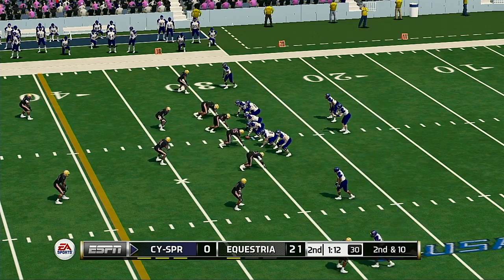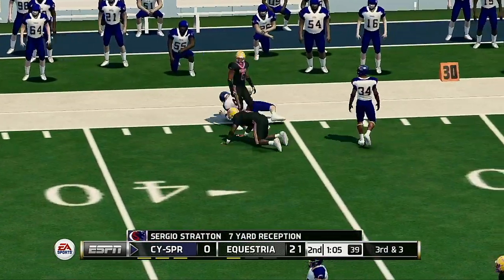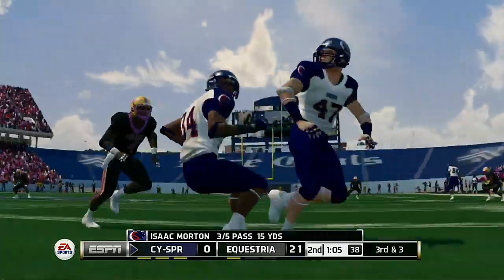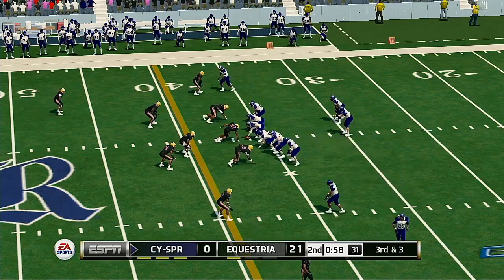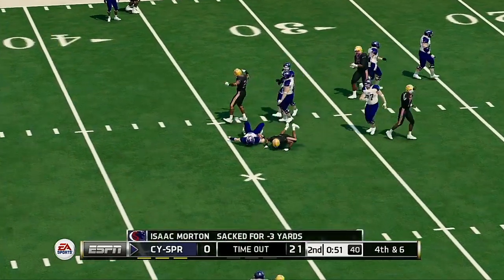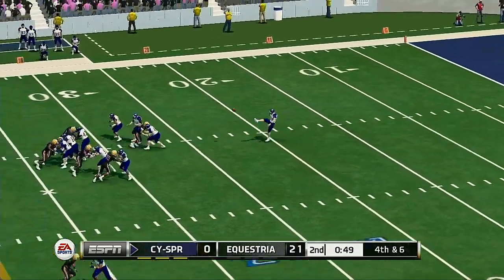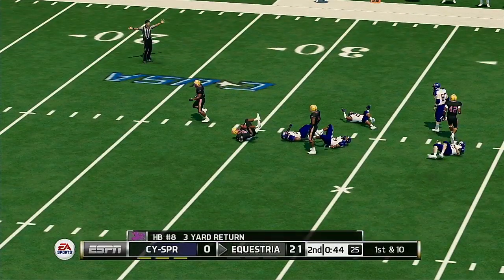From their own 29-yard line, it's second down. Slings it. That's a great tackle at the 36-yard line. That makes it third and three. The defenders played the snap count perfectly. They found the path into the backfield and didn't let the quarterback get away. Stuckey is waiting for the snap. Tackle at the 32-yard line.